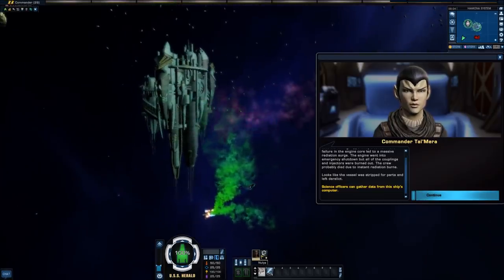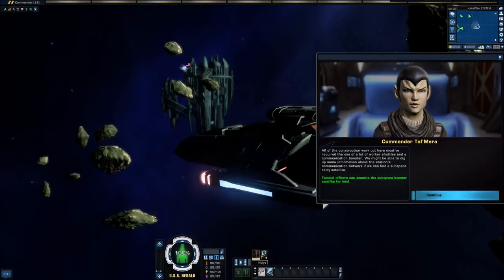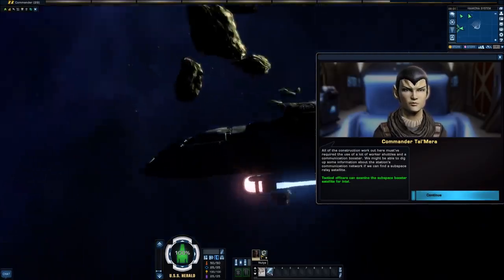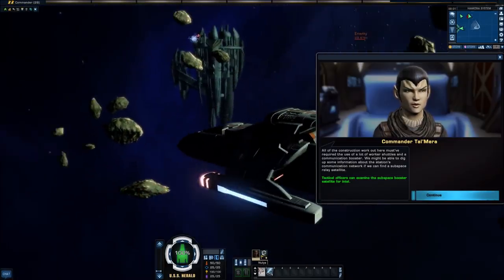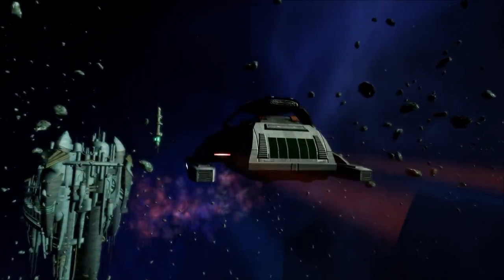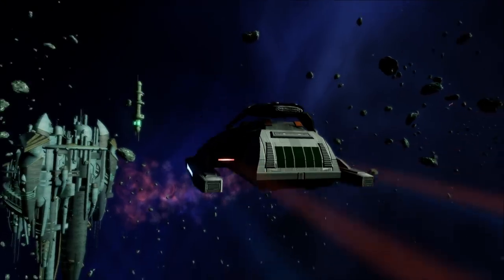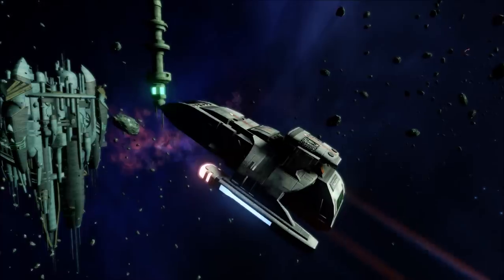And the final option? All of the construction work out here must have required the use of a lot of worker shuttles and a communication booster. We might be able to dig up some information about the station's communication network, if we can find a subspace relay satellite. This is the tactical officer's approach, and it doesn't take us long to locate such a satellite. It's quite nearby to the derelict ship.